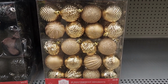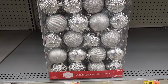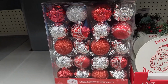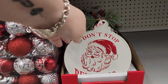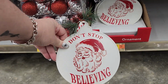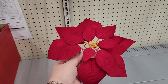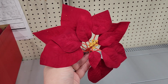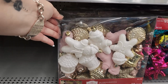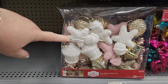$11, 40 ornaments. We got gold and black, silver, and there's 40 in these. Also red and silver, how beautiful. $3.47, Don't Stop Believing. I thought that was a Journey song, but hey. $1.28. Oh y'all, this is so cute. Look at that stuff. $10, 28 pieces.